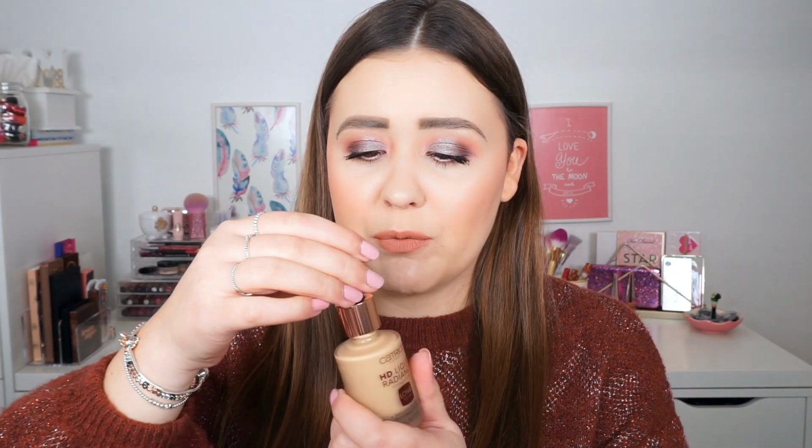The consistency and formula is very liquidy, but once you start blending this into your skin, it leaves a beautiful radiance. But it doesn't look too overly greasy or dewy. It just looks so natural and radiant, and it also lasts a really long time on my skin. And again, super affordable. So I would highly recommend this if you have dry skin again.